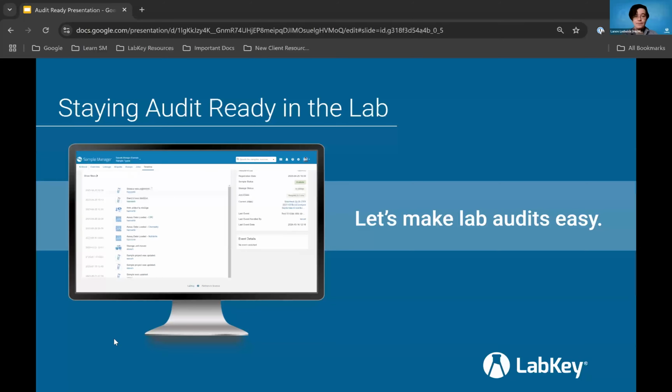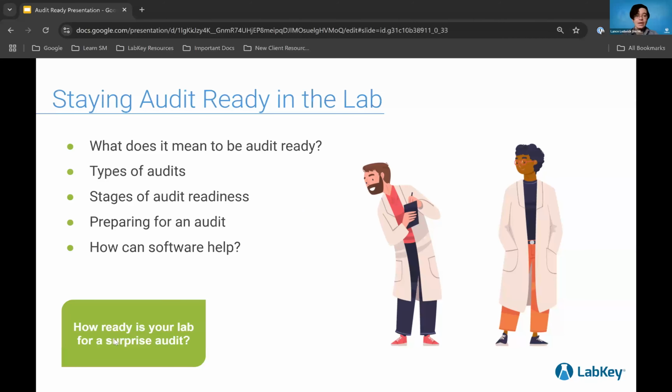So as we wait for folks to filter on through, we'll have a poll posted. Let me go ahead and get that up really fast. So how ready is your lab for a surprise audit? Let us know by picking whichever emoji best fits your face if you think about an auditor walking into your lab right now. And as you select which one fits, we'll go into an overview of what we'll cover today.